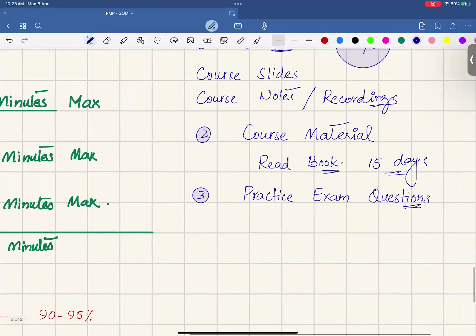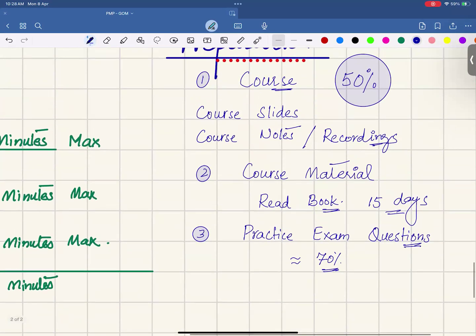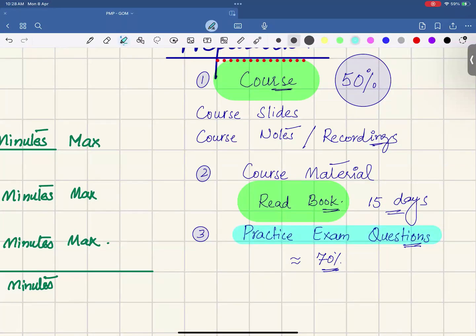And then review your progress or performance in those mock tests. If your score is nearly 70%, it means you are ready to write the exam. So simple process. What's the process? I repeat: step 1, attend the course. Step 2, read the book. And step 3, practice mock tests. Simple thing. Attend the course, read the book, practice mock tests. That's the simple strategy that you need to follow.